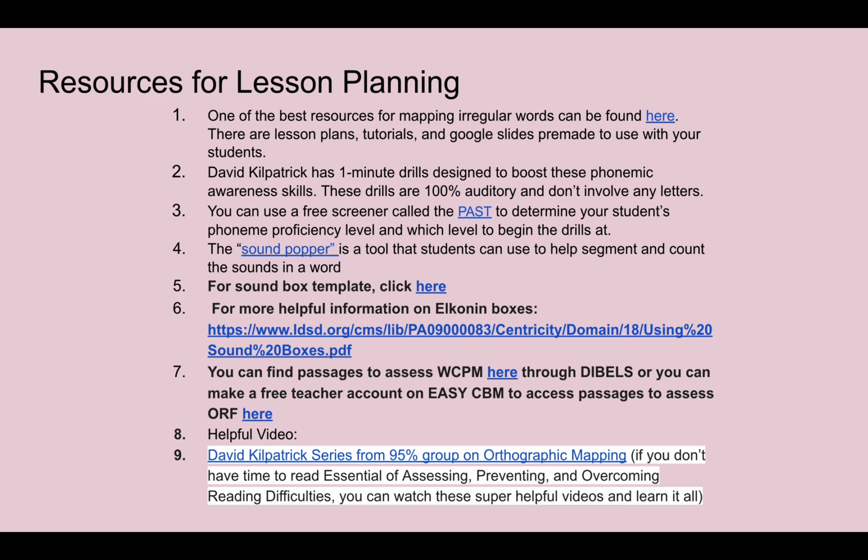So here are some resources for lesson planning. The first one is a fabulous resource for teaching irregular words through the University of Florida. It has lesson plans, tutorials. There are pre-made Google slides that are ready to go for your class.